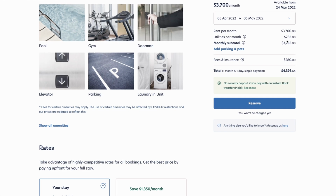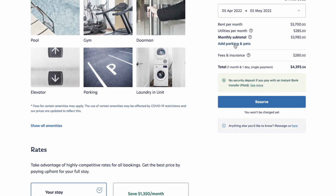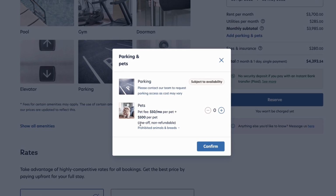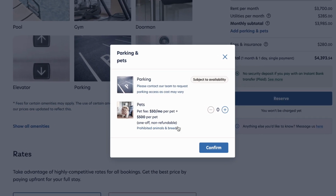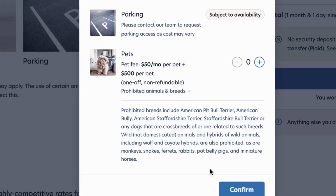And it's the same with pet fees. If you're traveling with your cat or dog, many apartments will accept them with a fee. That fee can be $50 a month, but come with a non-refundable $500 deposit, which is really expensive if you're traveling for a month or two. Also, no monkeys or miniature horses allowed.